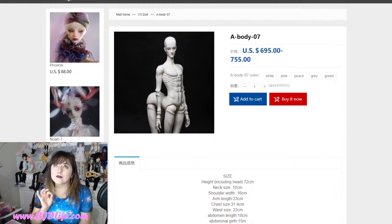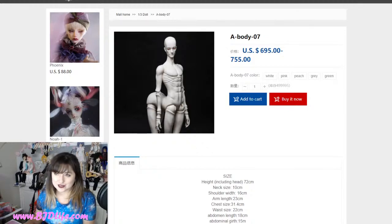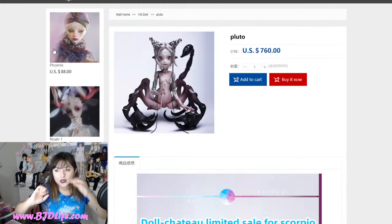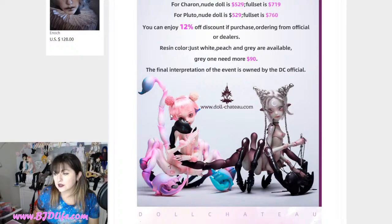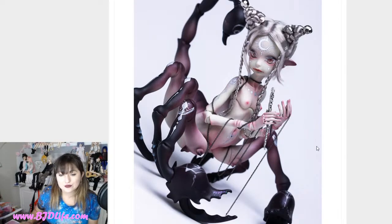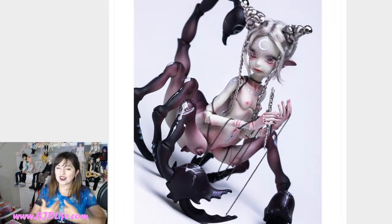Okay, so I think it's actually cool, this next one. It is definitely strange. Not a typical doll that most people would have in their collections. But I've seen quite a lot of people have this doll, which would be Pluto, the Scorpion from Chateau. I think it's actually kind of neat. The legs and everything that they made for this doll, and then they have this one over here, too. Definitely not a standard thing that you would just get, but I do appreciate the joints and stuff. I think it looks really cool.